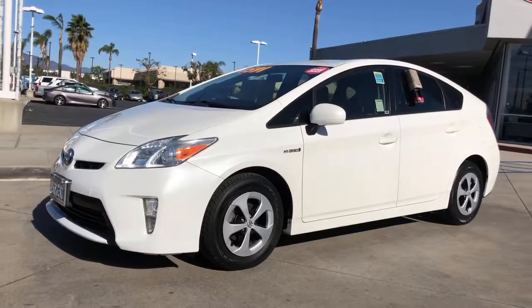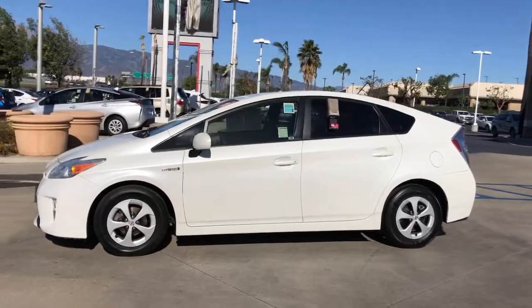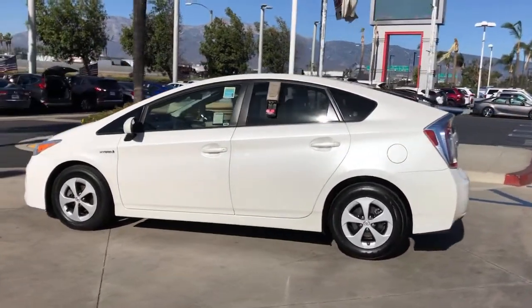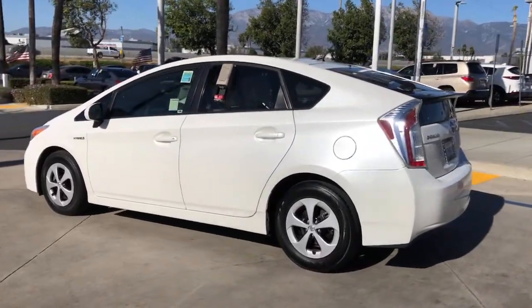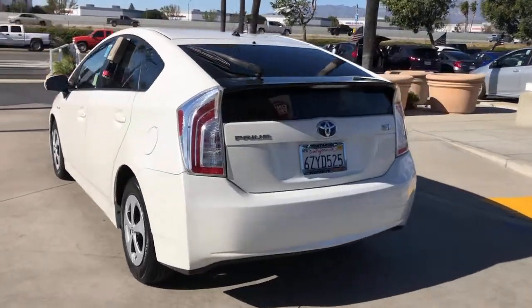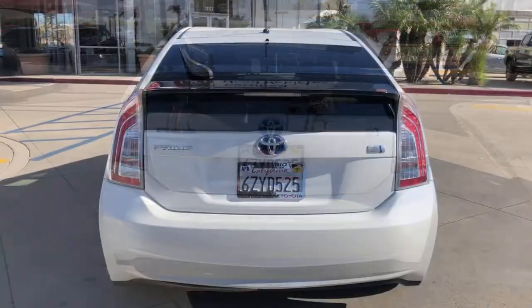Get into a car with value. 2013 Toyota Prius. This vehicle is an outstanding buy with fewer than 100,000 miles on the odometer. This smooth, efficient Prius will surpass your expectations with its impressive range of features, from its sculpted lines to its suite of safety and connectivity technology to its roomy, comfortable cabin.